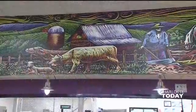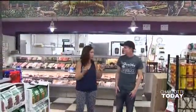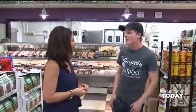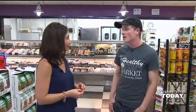Here at the Healthy Home Market, you are passionate about buying meat from local farmers. Why is that so important to you? This is important for so many reasons. First of all, the taste, it's just so much better than the mass-produced stuff. Also, they have a better food safety record. They're less impactful on the environment, and it just benefits your local economy. It's great for the economy. Come here to the Healthy Home Market. Andrew, thank you so much.